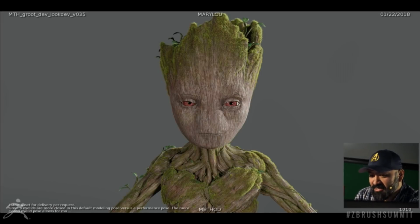Another big challenge was that we detailed the crap out of him, and then it became too noisy during render time. Depending on the shot, it became too noisy, so we had to figure out a way to remove that. But luckily, ZBrush made it really flexible because we were able to use a layer system, and I think we ended up with like 16 layers.